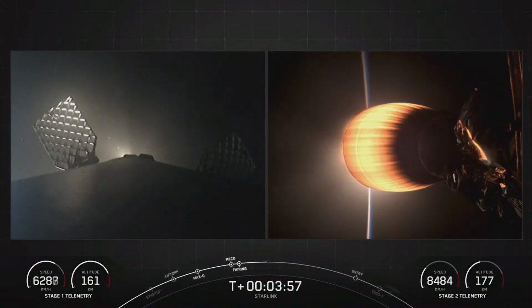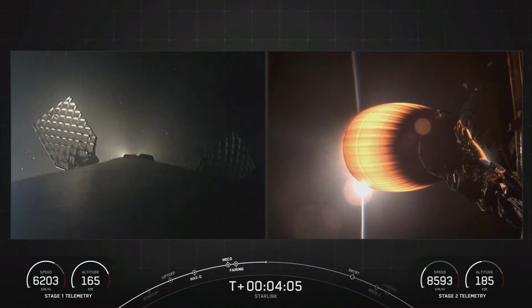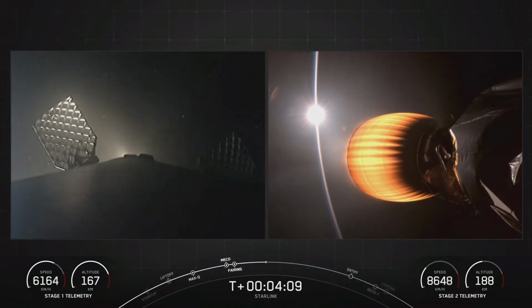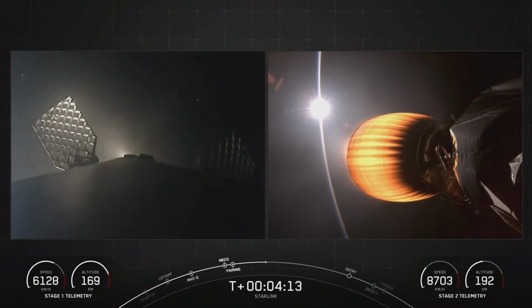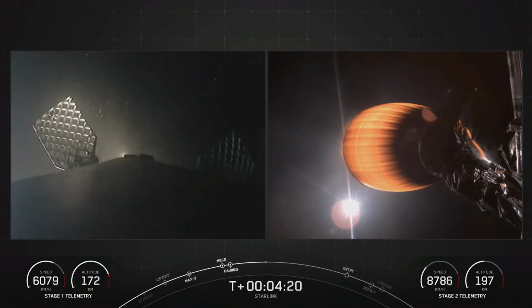Both vehicles are on a nominal trajectory. Good call out there that both vehicles are currently following nominal trajectories. On the left side of your screen is our Falcon 9 first stage, currently on its way back to Earth towards our drone ship, Of Course I Still Love You. And on the right side of your screen is an amazing view of our MVAC engine on the second stage of Falcon, currently carrying our 15 Starlink satellites to orbit. The MVAC engine attached to the second stage is currently continuing its burn, which will last another 4 minutes.